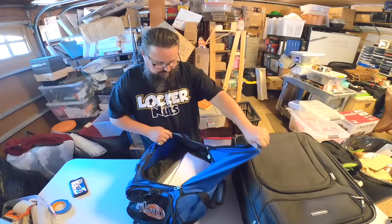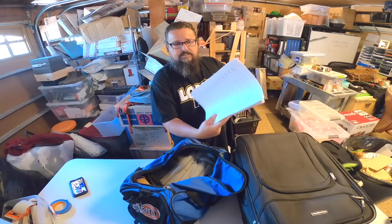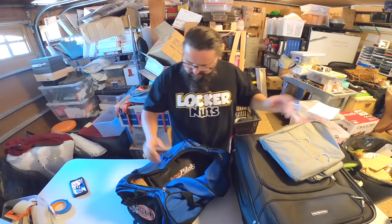Let's see. Okay, we've got some timesheets here, and it looks like a bunch of schoolwork. Trip to the eye doctor. Now, all this kind of stuff I recycle. We don't throw that away, we just recycle it. Check that out. A couple shoe organizers. Not a big deal, but it all sells.